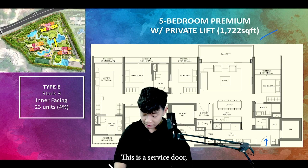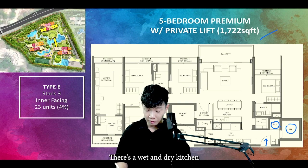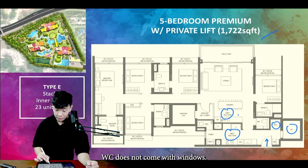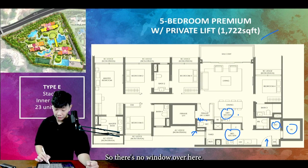So come in, this is a service door, bomb shelter over here, storm over here. There's a wet and dry kitchen. Yard WC. WC does not come with windows, something to take note. Private lift lobby. So once again, the private lift does not come with the window, so there's no window over here.